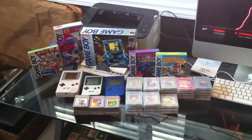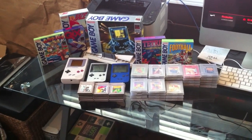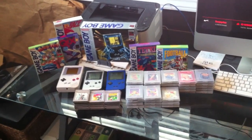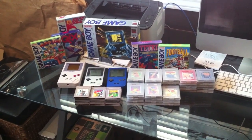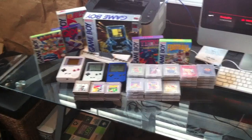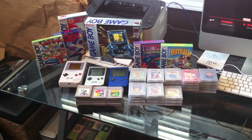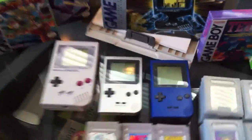This will be my first video in my, I guess you can call it, my collection series. I'm going to go through slowly each and every one of my collections of systems and games. So starting off here will be the original Game Boy. Yeah, you can see in the background there I've got a boxed original Game Boy, a couple boxed games, and then I've got two Game Boy Pockets here.